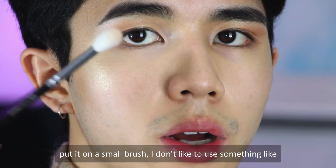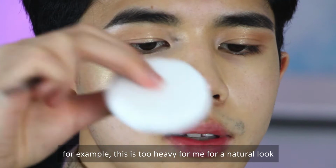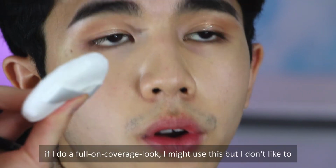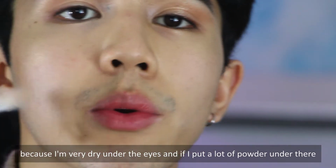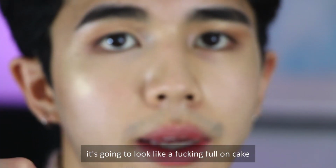Put it on a small brush. I don't like to use, for example, something like this, it's too heavy for me for a natural look. If I do a full coverage look, I might use this, but I don't like it, because I have very dry under eyes, and if I put a lot of powder under there, it's going to look like a burnt cake.